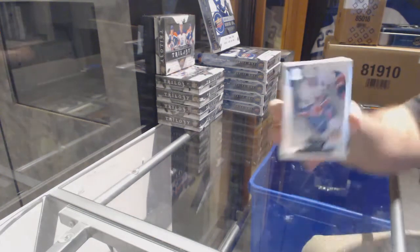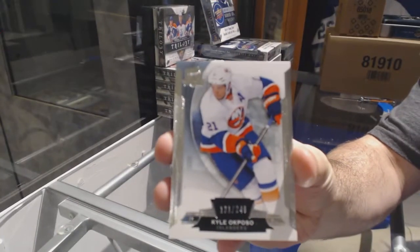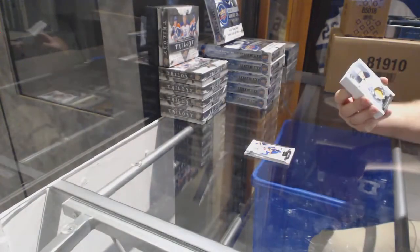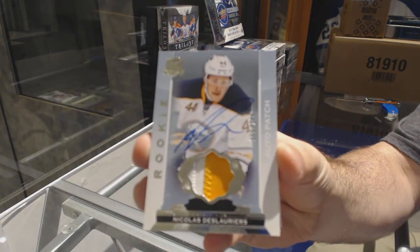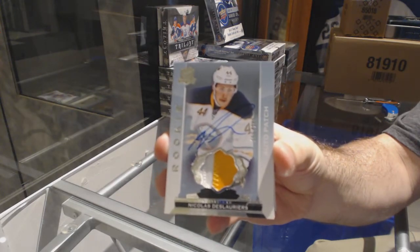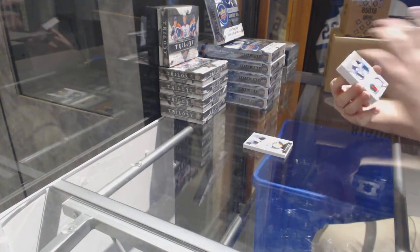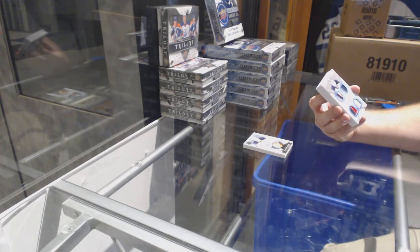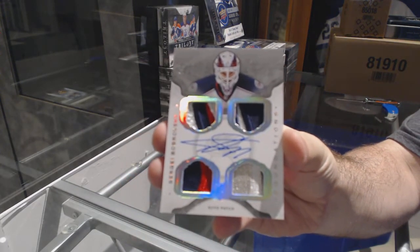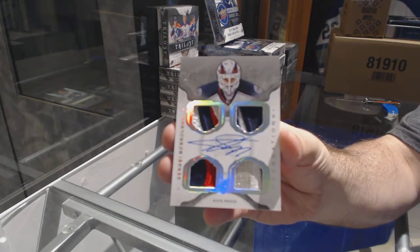All right, number 249 for the Islanders, Kyle Okposo. We've got for the Buffalo Sabres, 249, Nicholas Delorier. For the Blue Jackets, Cup Foundations, quad patch out of 5, Sergei Bobrovsky. Out of 5, Sergei Bobrovsky.